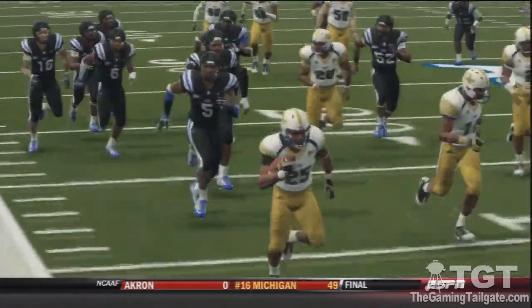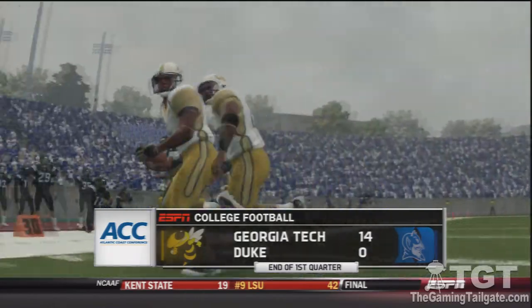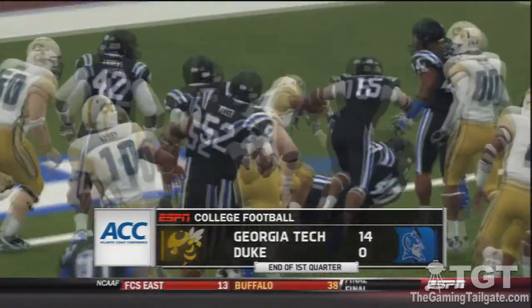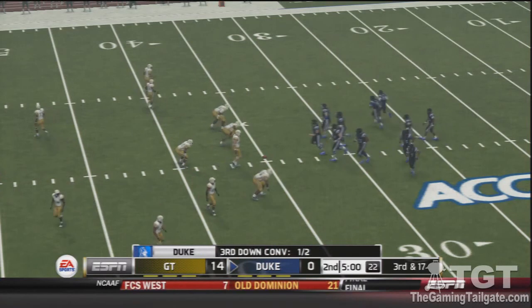And that'll bring an end to the first quarter of action. Georgia Tech's in front by 14. And we welcome you back to the action here. Just about set to start the second quarter.